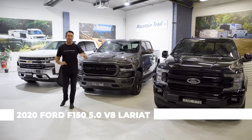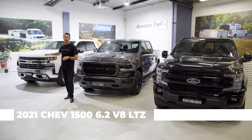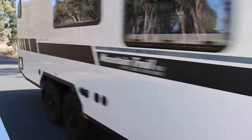We've got a Ford F-150 with a 5-litre V8 petrol, a Ram 1500 with a 5.7-litre V8 petrol, and a CHEV Silverado 1500 with a 6.2-litre V8 petrol. And we're going to put these three vehicles head-to-head, towing 3.5 tonne.